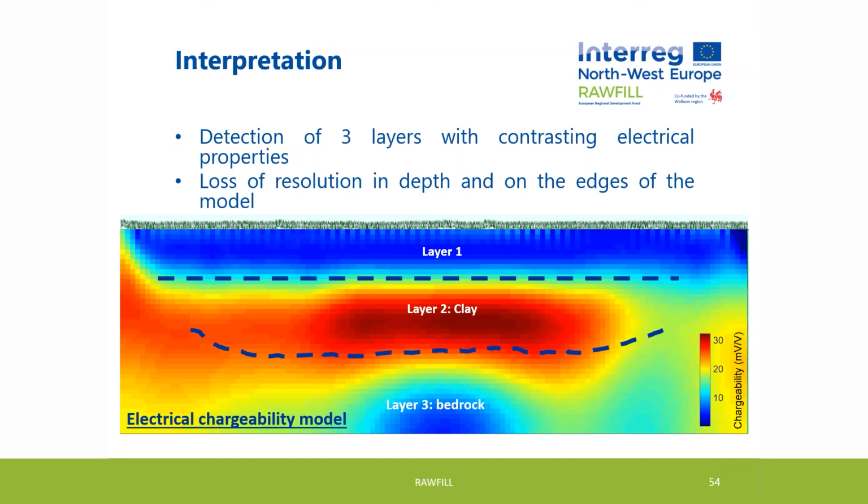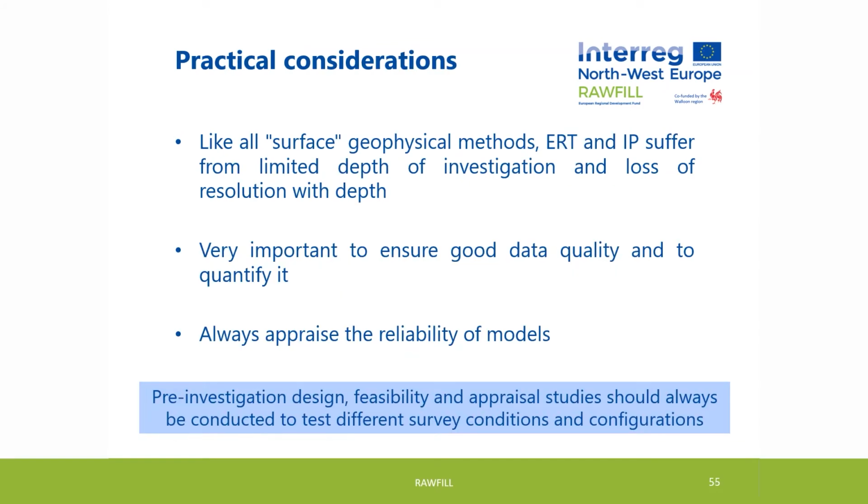When planning a survey or interpreting the results, it is important to keep in mind the limitations of the methods. For example, like all surface geophysical methods, electrical resistivity tomography and induced polarization suffer from loss of resolution with depth. In addition, the quality of the data has a strong influence on the models obtained. It is therefore important to ensure good data quality by choosing, for example, the appropriate acquisition parameters.